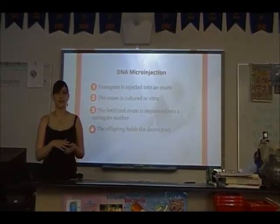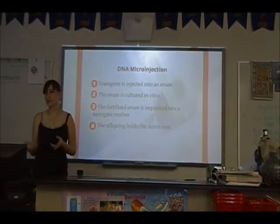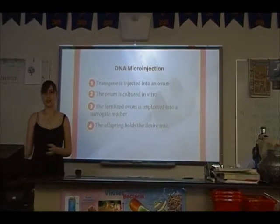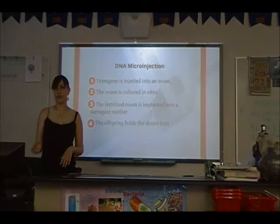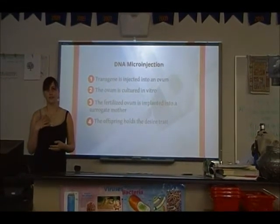After this, the ovum is fertilized in vitro. In vitro fertilization is just when the ovum is fertilized outside of the animal's body in a lab. So you just take sperm and fertilize the ovum outside of the animal. Then the fertilized ovum is implanted into a surrogate mother that carries the offspring until it is born and it has the desired traits that were given to it.